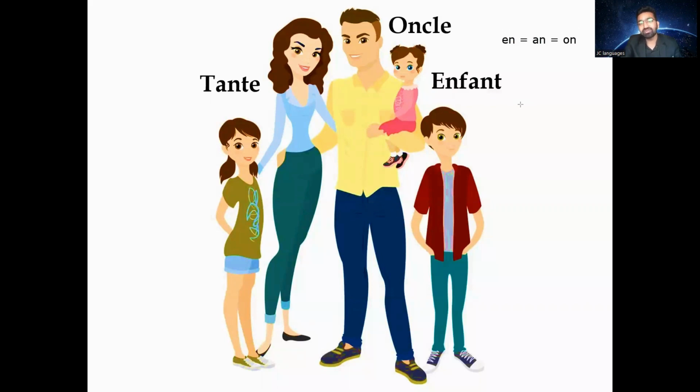Infant means a small baby. So the word infant in English is actually borrowed from this French word enfant. The T in the end will remain silent. Before T, we have AN and it is starting with EN. We know what are the sounds of EN and AN. So it is enfant, enfant, enfant for kid or child.